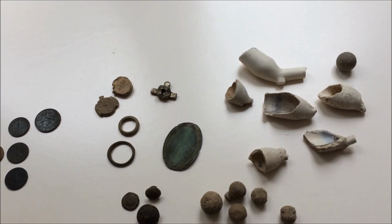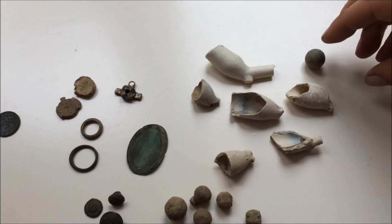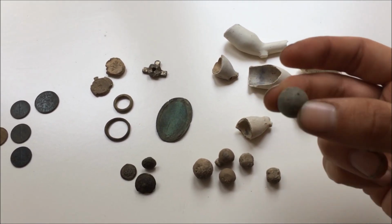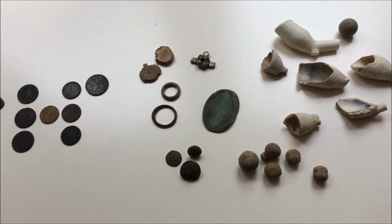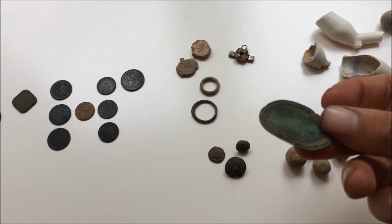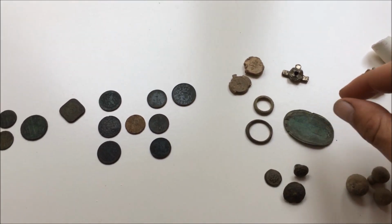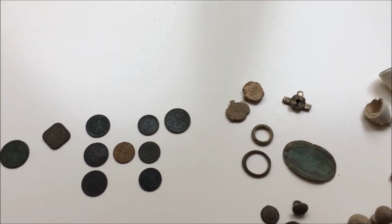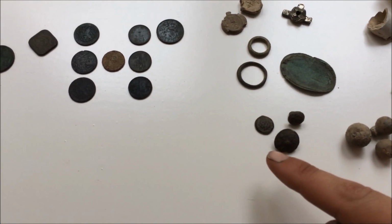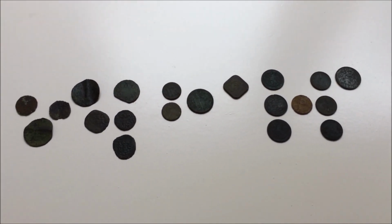Okay, here we have the total of the day. We got some clay pipes, 1 complete. I'm very happy with this one. And a ball. I don't know what it is. I think it's made out of clay or stone, don't know. And this thing, don't know what this is. If someone knows what this is, please tell me. Some lead back seals. I think these are rings for curtains. Not sure. Some buttons over here, musket balls, and all the coins we found today.